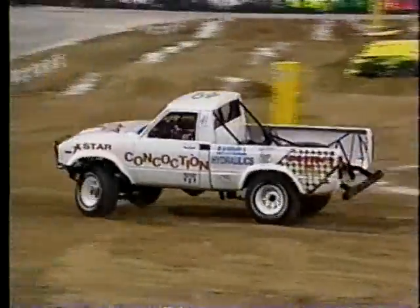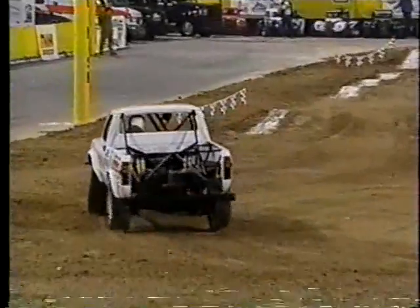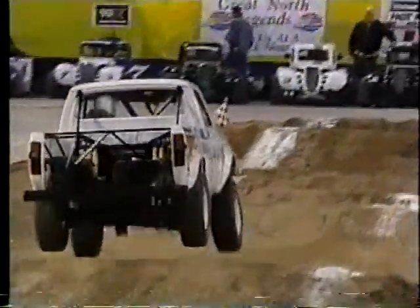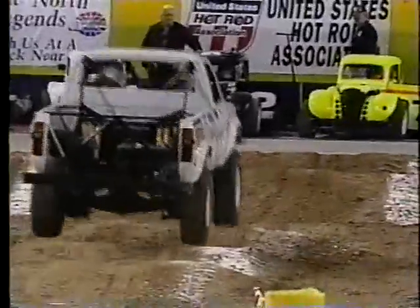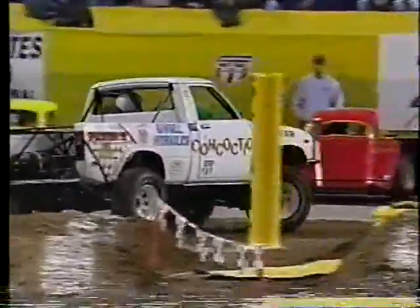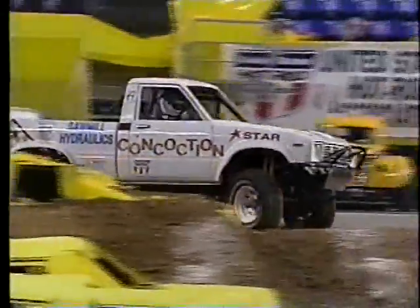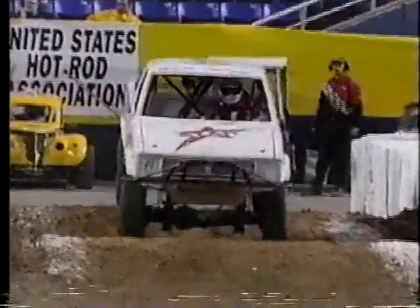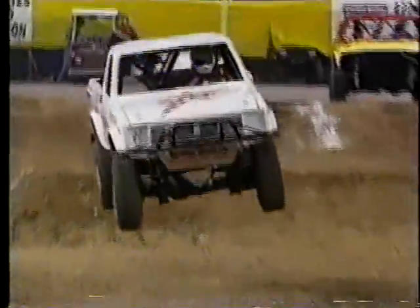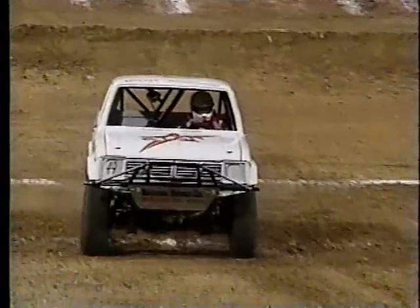Gets around clean, moves well down it. And look at this. You know, this is what they're calling the bad lane, Ralph. But he's running this well in it. He may be the man when we get down to side-by-side racing. How close did he get? Well, I didn't get as close as I thought he did on those concrete barriers. Chris McCoy in Concoction, the number 2 man right now.